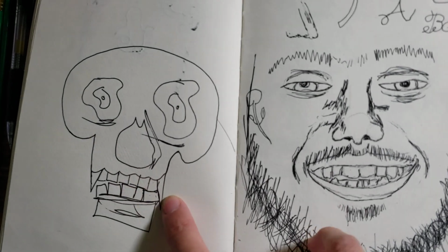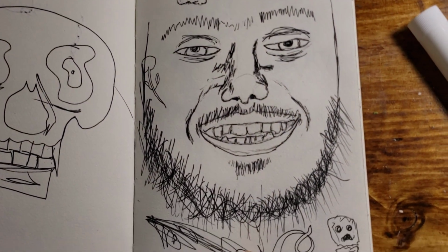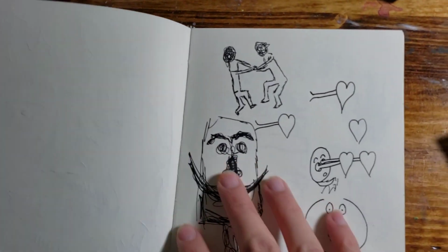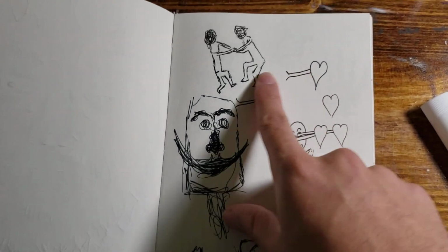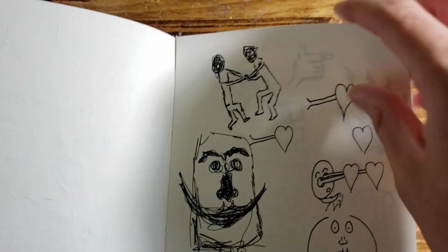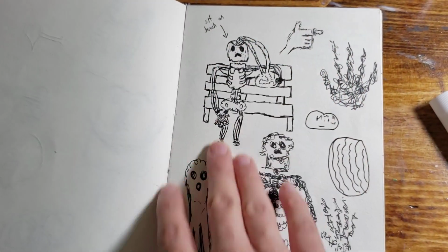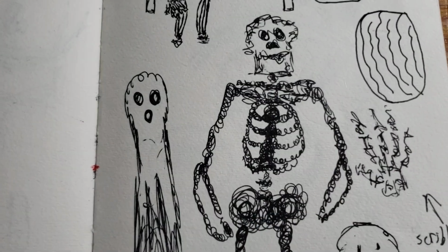So this is me practicing that skull again. This was supposed to be a little peep. I don't know, I'm just practicing. I want to do a sticker. I'll tell you guys some other time. But yeah, here's me practicing other things. And this is when I was listening to Slow Dancing in the Dark. It reminded me of an artwork that I saw where it was like two skeletons dancing. One of his merch pieces, I think. Here's another concept, a scribble skeleton.